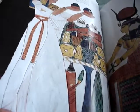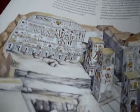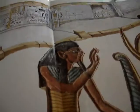Very glossy colour, very large, must be 17 inches by 12 inches. And as you can see, several gatefold pages which open right out to show the texts, the hieroglyphs, and the layout of the tombs as discovered across Egypt. Sumptuously illustrated. 400 pages.